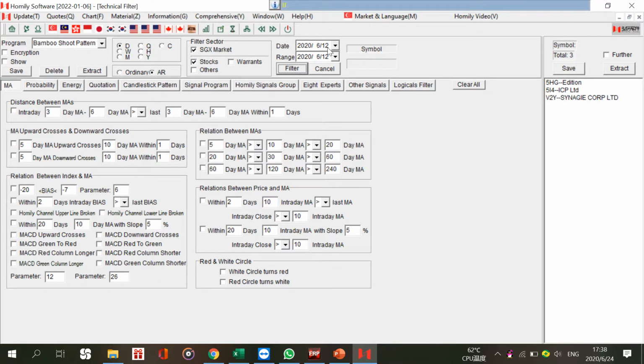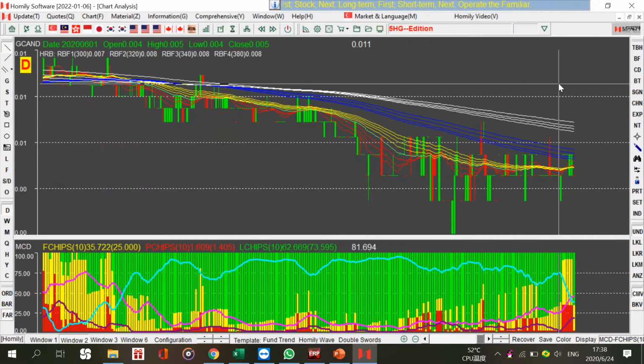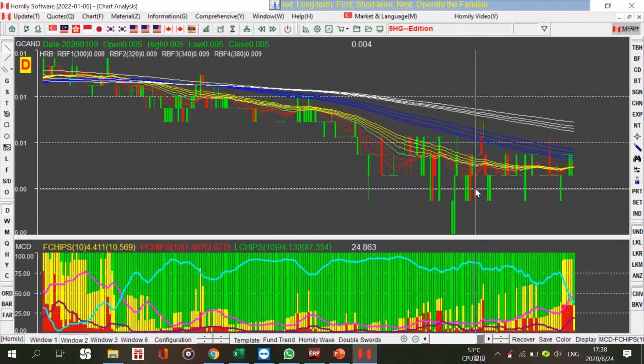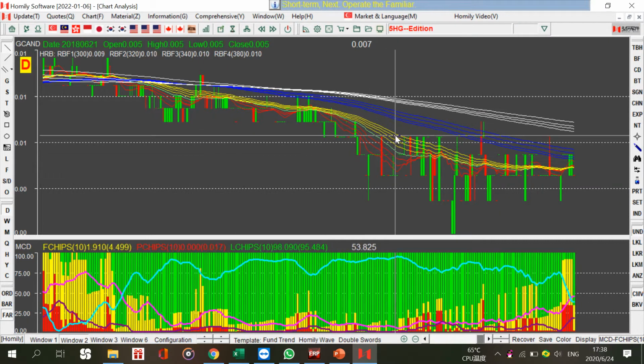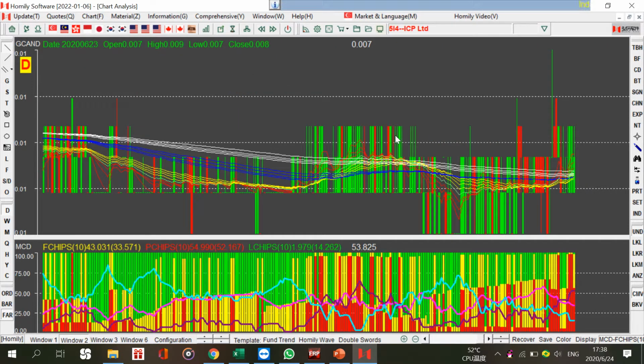Okay, so you see, on 12th June, we only managed to get 3 individual shares that satisfy the bamboo shoot pattern. We can check them one by one. Just double click, you can enter the chart for the individual share. Obviously this share is unhealthy, inactive, the candlesticks are unhealthy. When you come across this kind of share, just give it a pass, just ignore it. No meaning for this kind of share, so just move on.